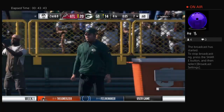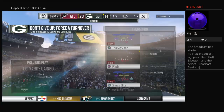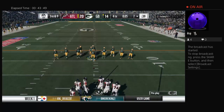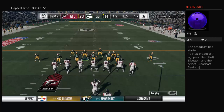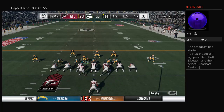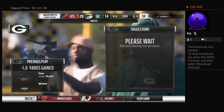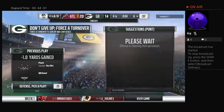Down to a knee here. The defense still with a couple of timeouts. We'll see if they want to use them. And the clock will now stop as a timeout is called with 5 seconds left. And they'll indeed take a knee. And now with 4 seconds left, we get a timeout call.